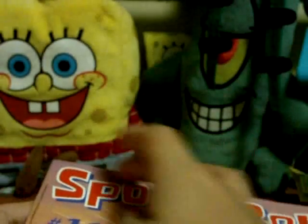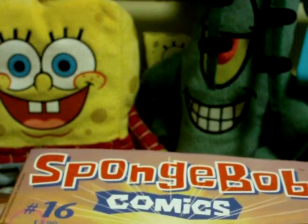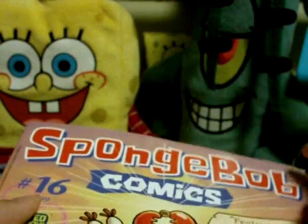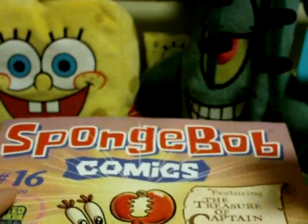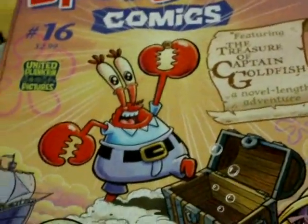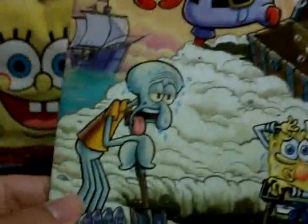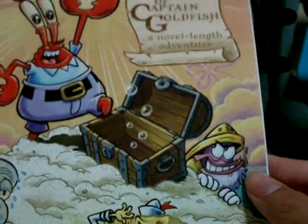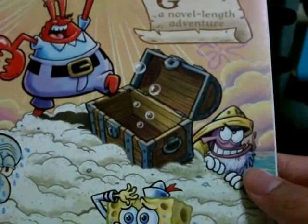Okay, you notice that this one doesn't have anything on top. I think it's because it's already here, and they didn't have enough space to squeeze it in there, so they put it here instead. That's what I think. Everyone has their own opinions, right? So I got Mr. Krabs here, SpongeBob, Squidward. If you haven't read this comic yet, I won't spoil it for you.